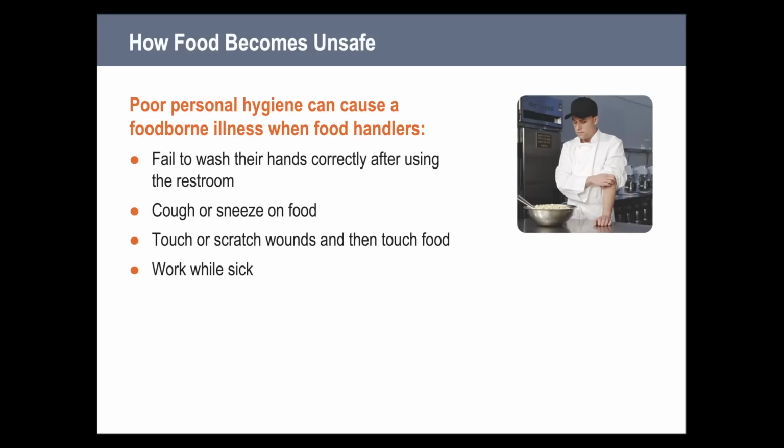Poor personal hygiene can cause a foodborne illness when food handlers fail to wash their hands correctly after using the restroom. I have a great YouTube short you can check out on how to properly wash your hands, but there is a proper method, and we're going to talk about that in an upcoming chapter. Number 2, a person coughs or sneezes onto food. That's why sneeze guards exist in an operation, to prevent the spread of those mist particles.